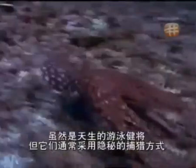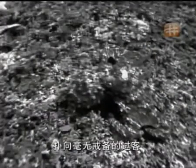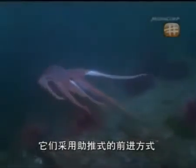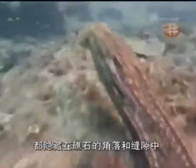Although they're strong swimmers, they often hunt by stealth, leaping out on unwary passers-by. Octopuses move with speed and agility. Using a type of jet propulsion, they force water through their siphon, which propels them forward. But even octopuses are vulnerable. They must be careful in open water, so much of their time is spent hidden away in the nooks and crannies of the reef.